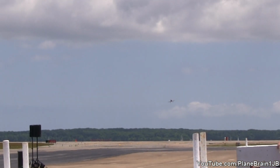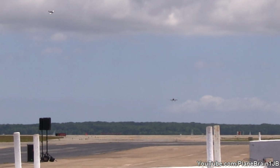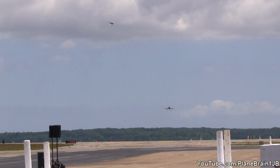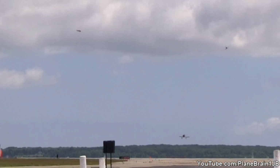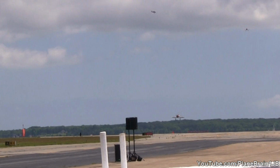Today, a former military aviators. By the way, the smoke that's being used today is an environmentally friendly light paraffin-based oil that's been approved by EPA. It's used in air shows nationwide.